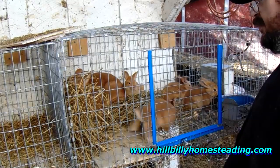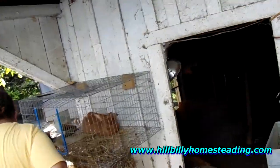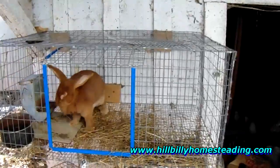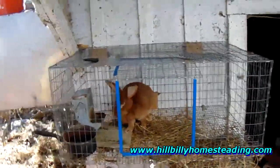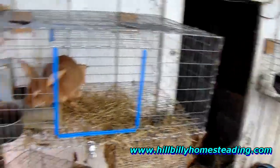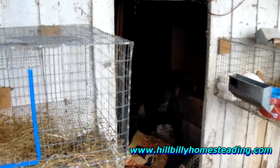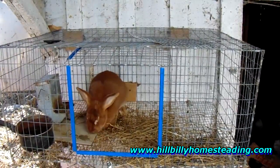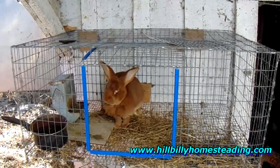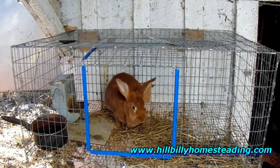So anyway, we're going to go to this next door here. Let's swing around here. And now Zoe is a very, very protective mama. Very protective. And she is going to be very upset with me when I come over here. But here's the way I look at that. You have to be able to keep a handle on what's going on in your rabbitry. Yes, mamas get upset. A lot of people would say, well, just leave them alone then.